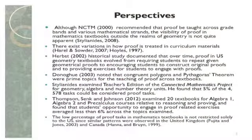And why is it important? Most students, the mathematics they are exposed to is contained within the textbook, so it provides a structure of the mathematics they will eventually learn. Now, NCTM in the Principles and Standards highlighted that proofs should be taught across all grade levels. However, the reality is it's generally taught primarily in geometry.